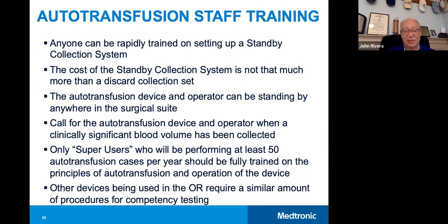And by the way, as perfusionists, as you know, you have many other devices, not just the heart-lung bypass machine, but multiple blood testing and monitoring devices that you have to perform periodic competency studies.